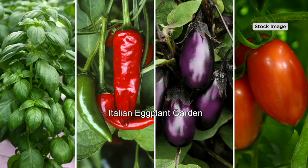I'll tell you, all of it's making me hungry right now. So don't forget, you get a tomato plant, an eggplant plant, you get the basil plant that you can use anytime. Just take the leaf off and tear it up and put it in the food. And then you also get the peppers, which are so good. And you get all of this.